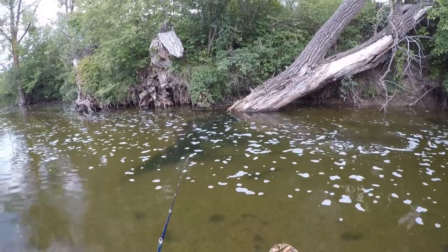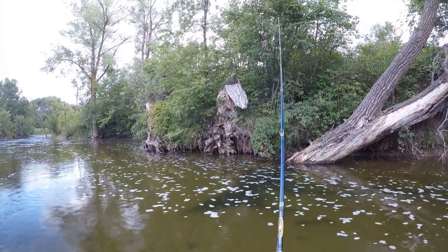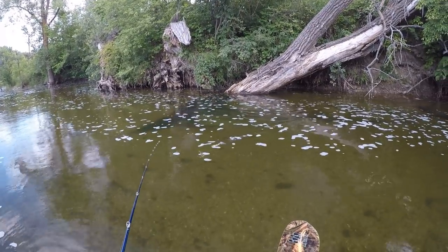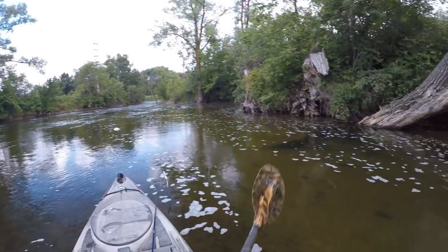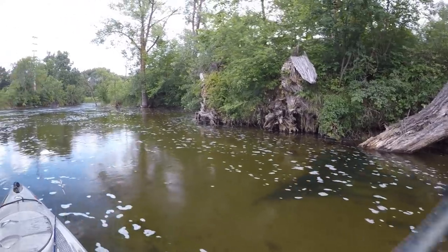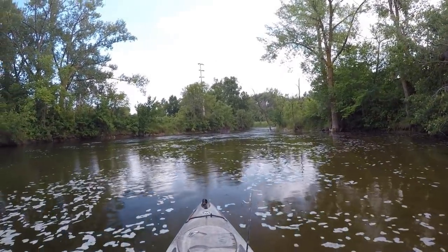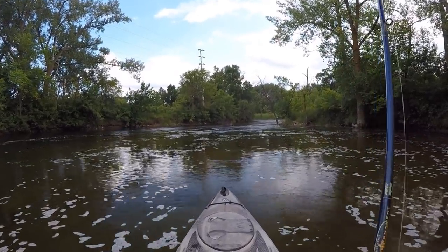Oh, did you see that? That was a pike. See if he'll chase it out of there again. Nope. That's all right. I'll try to avoid the pike when I can, especially with a $20 lure tied on. Well, if it was a big pike, that'd be another story.